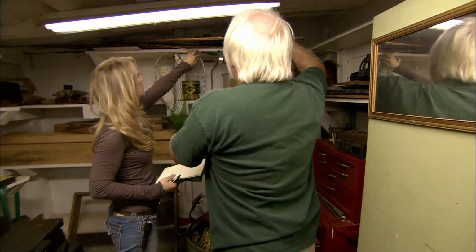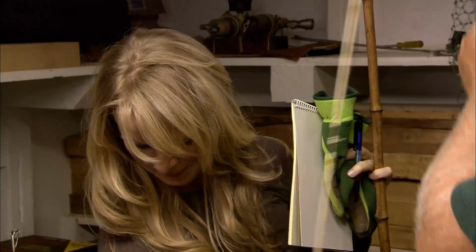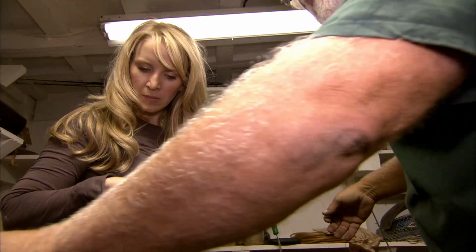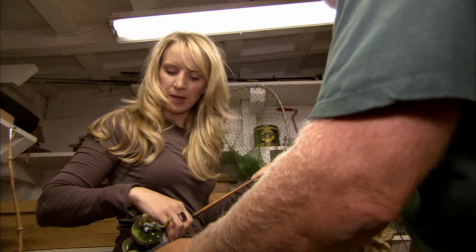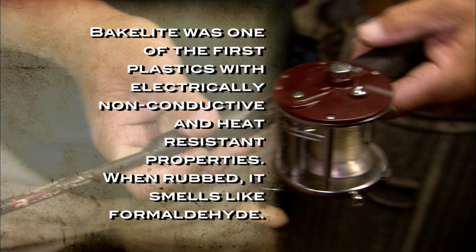Chris's love of fishing also makes him an expert appraiser of vintage fishing rods. He often helps Cari research the value of these items whenever they pop up at estate sales. I don't think that's ceramic. You know what? I wonder if that's Bakelite? I believe it is.